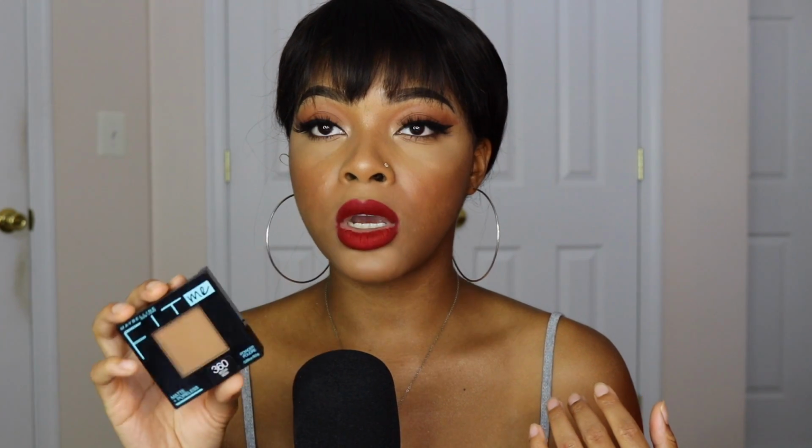If it's too dark, I'll use this as a bronzer or something like that, contour my nose. I'll figure it out. Use this as an eyeshadow. You can use anything as an eyeshadow. So, yeah, I'm going to make it work. If I need to get a lighter shade, I'll just go and get a lighter shade.